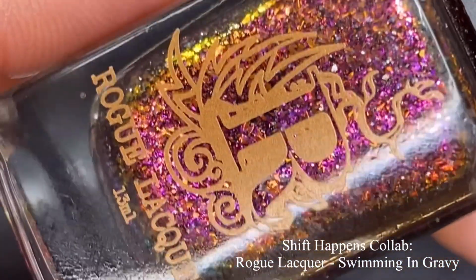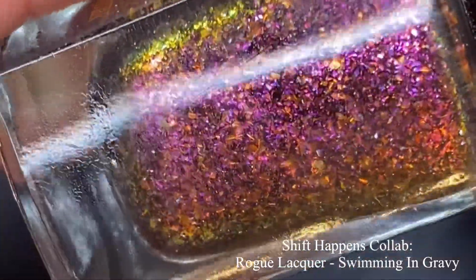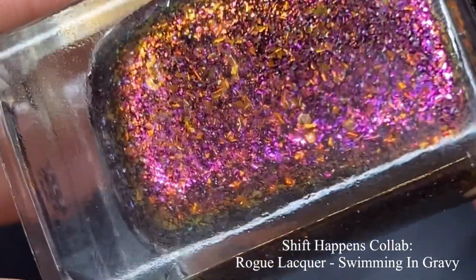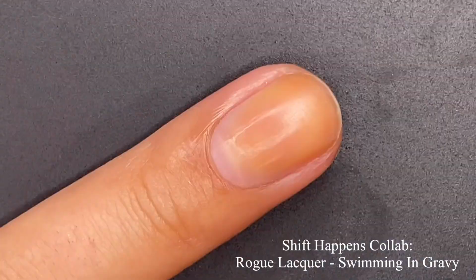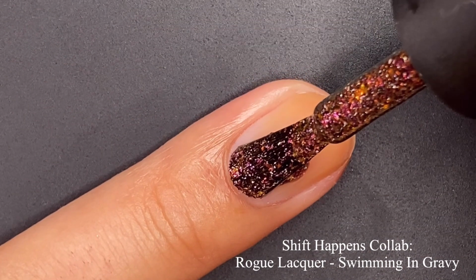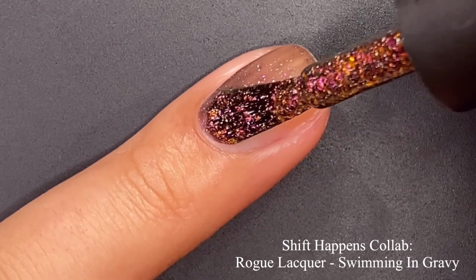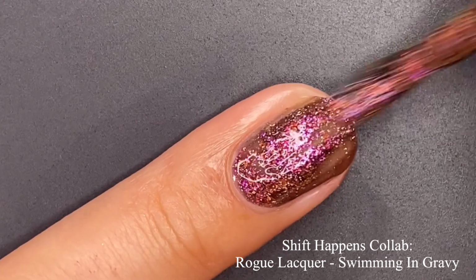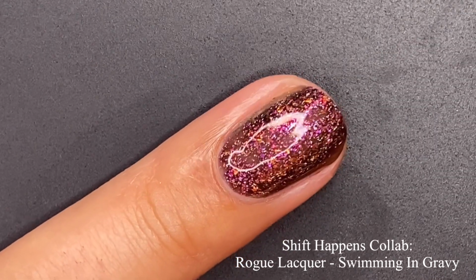Now we're moving on to the Shift Happens duo with Rogue Lacquer. So first up we have Rogue Lacquer, and this is Swimming in Gravy. And this one is described as a deep chocolate brown with orange to pink shifting flakes and hollow micro flakes. Rogue Lacquer can do no wrong when it comes to their flaky polishes.